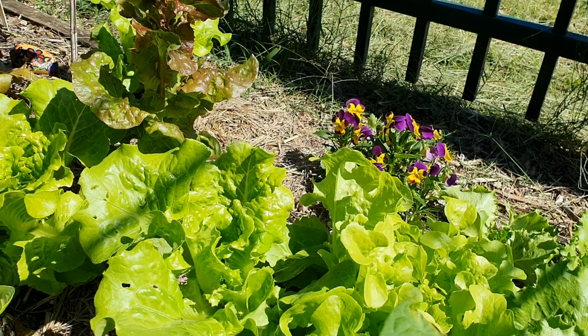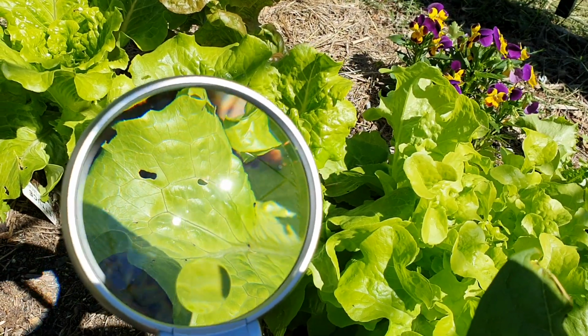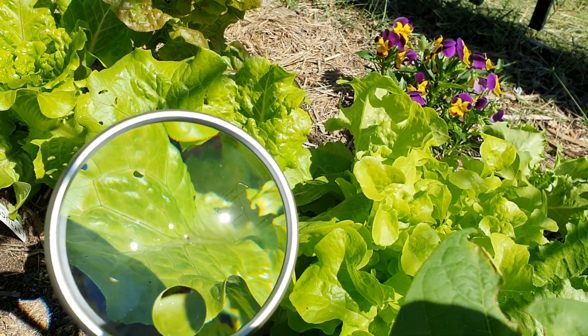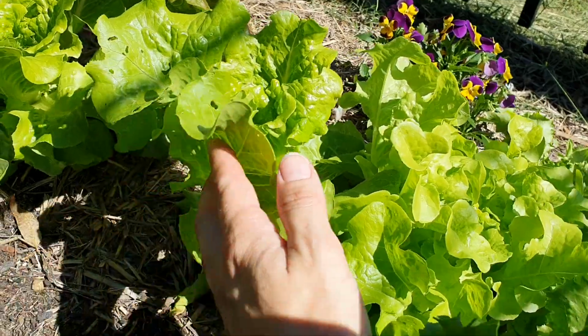Uh-oh, I need my detective glass. Let's have a look through the magnifying glass. Can you see? What is that? It looks like a hole in my lettuce. What am I going to do? I think I need to go on an investigation. What do you think is eating my lettuce?